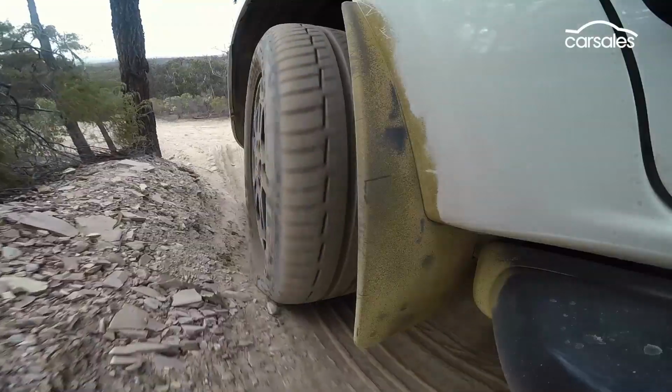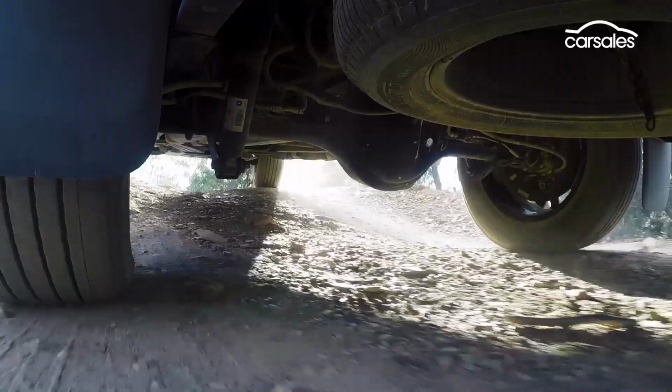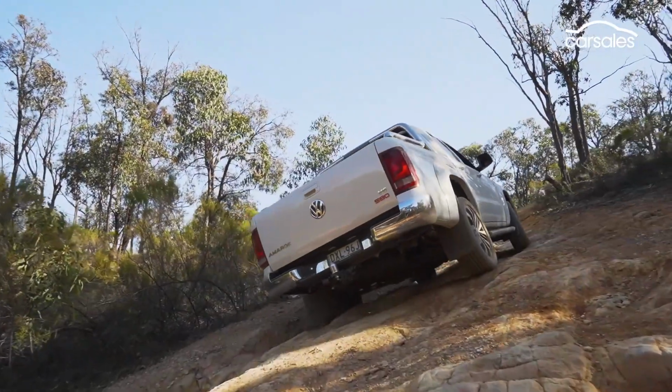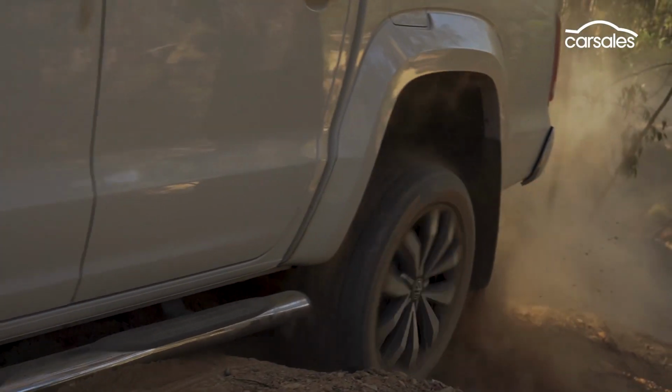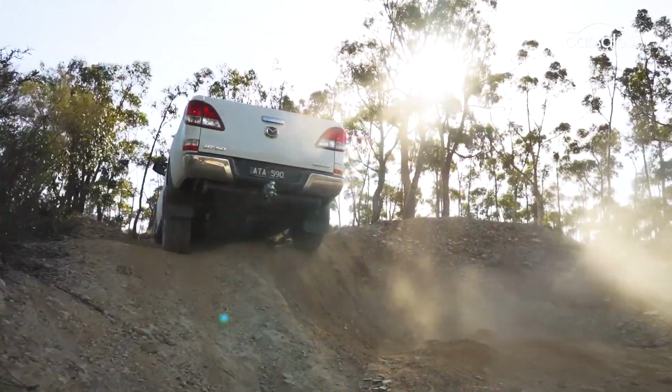Finally, it's time to hit the dirt. Trade, agricultural and recreational buyers all expect to use these utes off-road. Our off-road test looks at clearance, gearing and grip to expose strengths and weaknesses in the 10 utes on test.